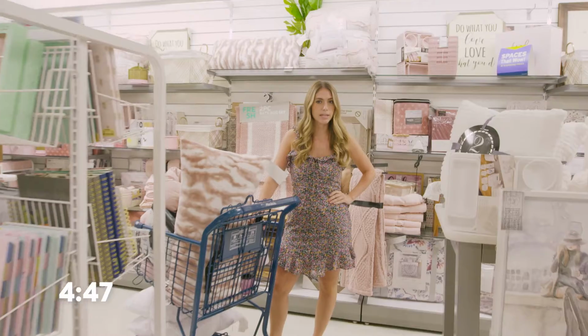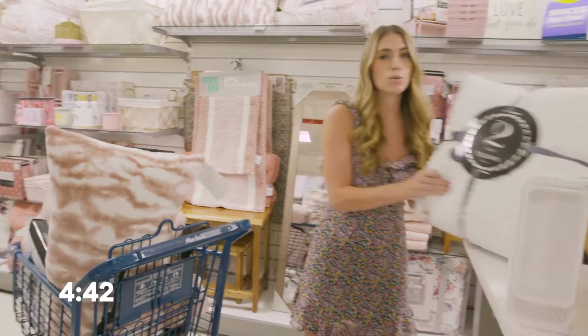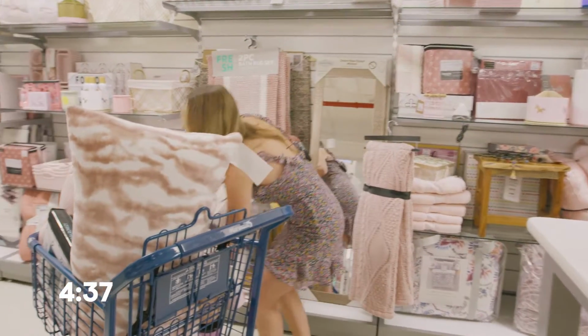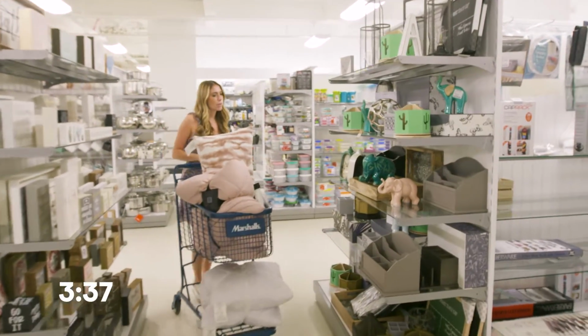So I'm back in the pink section, and there really is just so much in this area that I want. First things first, I found these two white pillows. I actually like them better than the ones I picked out. They're the same price, so I'm swapping them. Gotta act fast because I'm running out of time. Ooh, wait, this is cute.